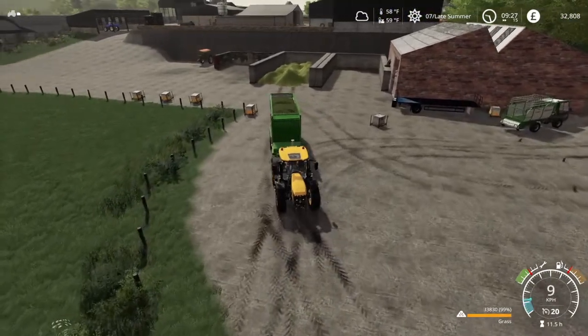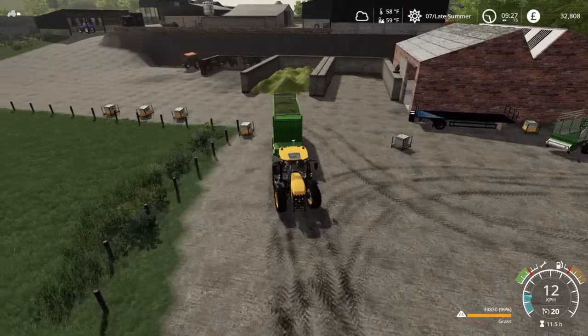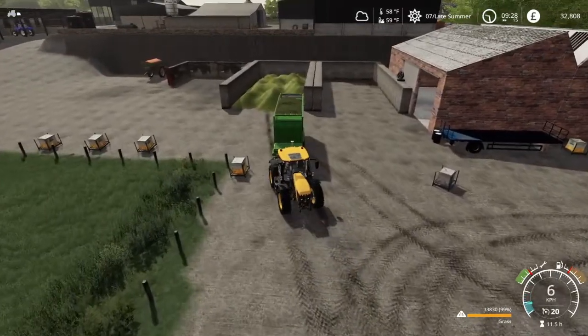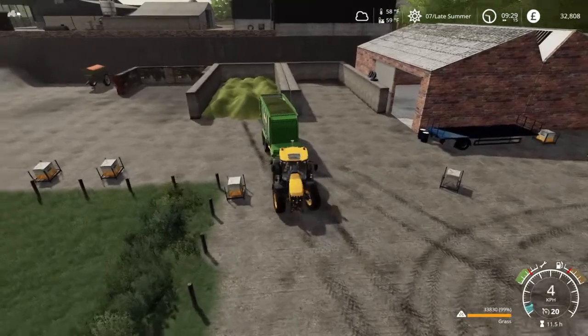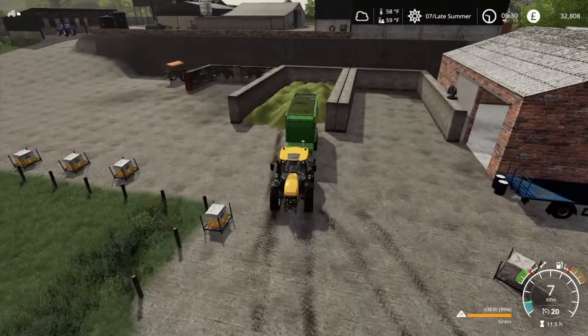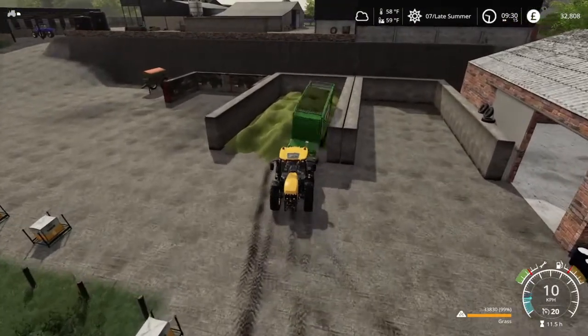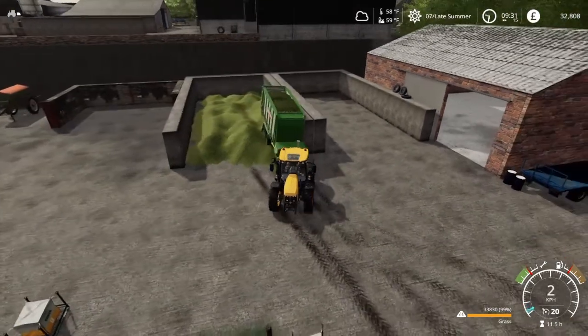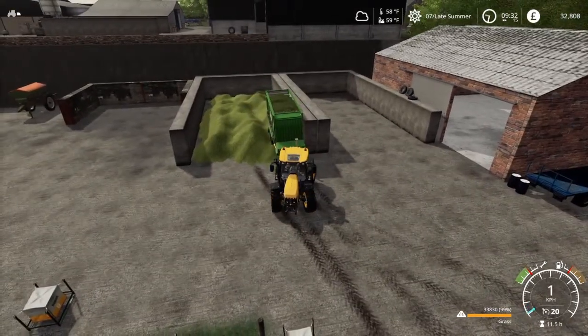I want to mow that other field, but I'm going to do that off camera. I feel like we've seen enough grass cutting and collecting in this episode to last us quite a while. Although, like I say, you know, that's just kind of where we're at. I mean, oh boy.